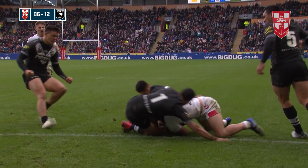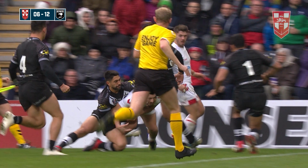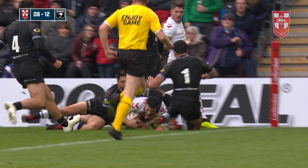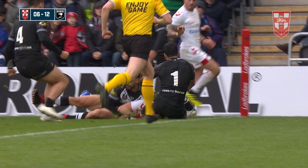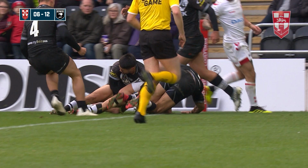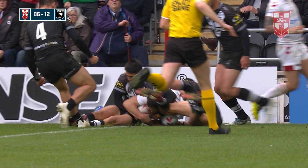Right, it's the other angle. Okay, the ball is still in his possession. Now that is a foul, first of all, by the New Zealand #1. Okay, now jog this on. Does the ball hit the ground? The ball is up there. I can clearly see it's up there.